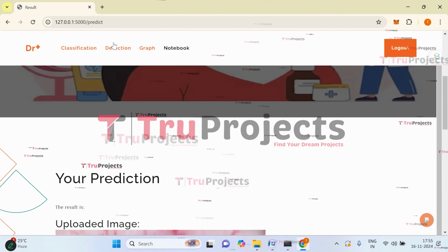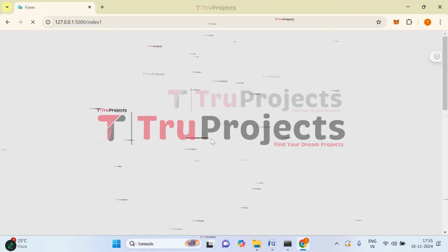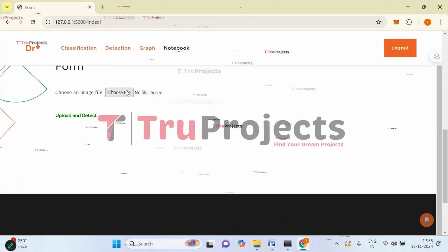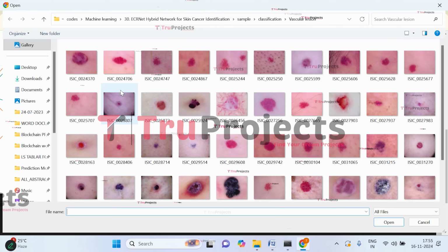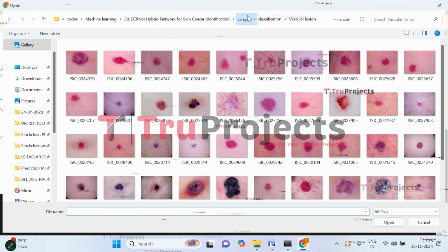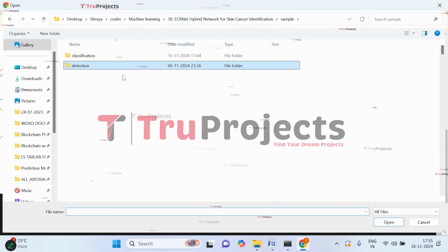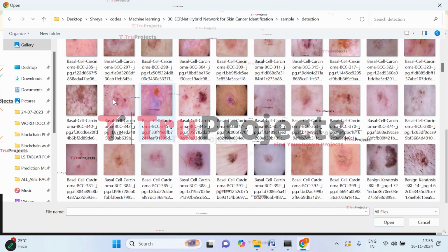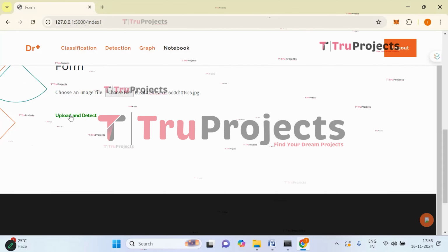Now let's check with the detection part. Click on detection and see whether it will detect the skin cancer properly or not. Click on choose file. Open the detection folder. So these are the images we will be using as test cases. So let's upload this image. Click on upload and detect.